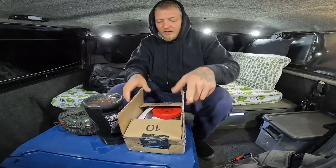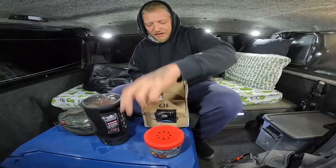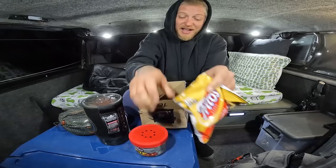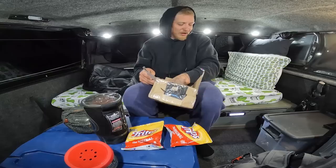So tonight we're going to try some Frito pie. And I've actually never just made it this way. This stuff was sent in to the P.O. box. So we've got ourselves a can of chili here, and two bags of Fritos. This is made to be cooked in a microwave, but I'm going to do it in a pan on my Jetboil.